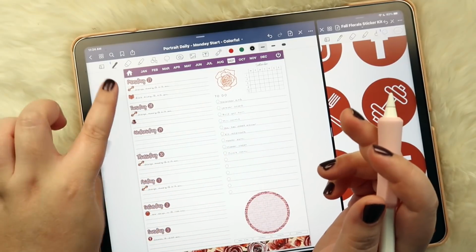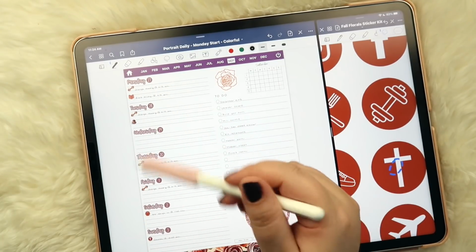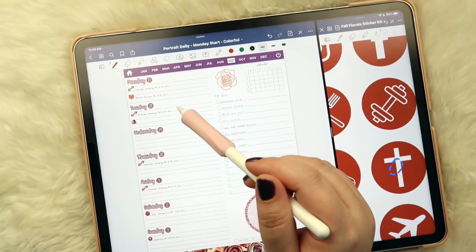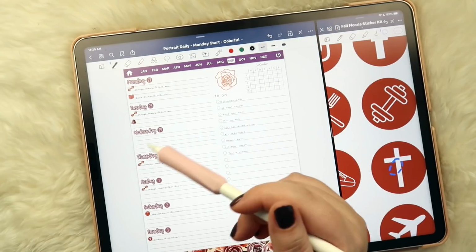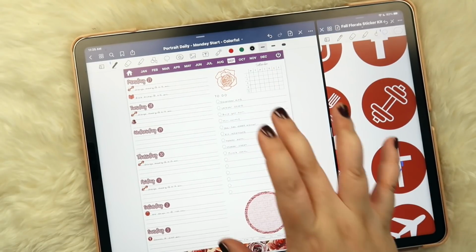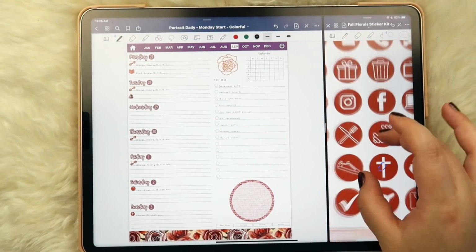Like I said, once I have my monthly view set up, I might actually just use this to put in the Bible verse of the day or a journal for the day or something like that. So I think that's all that I'm gonna do with the weekly view.